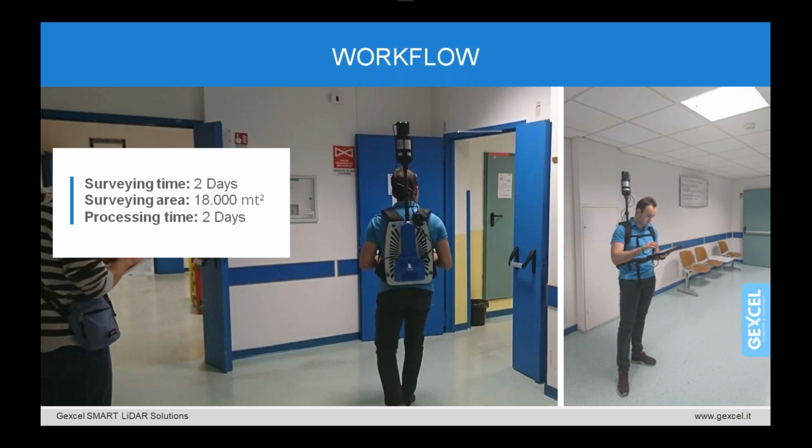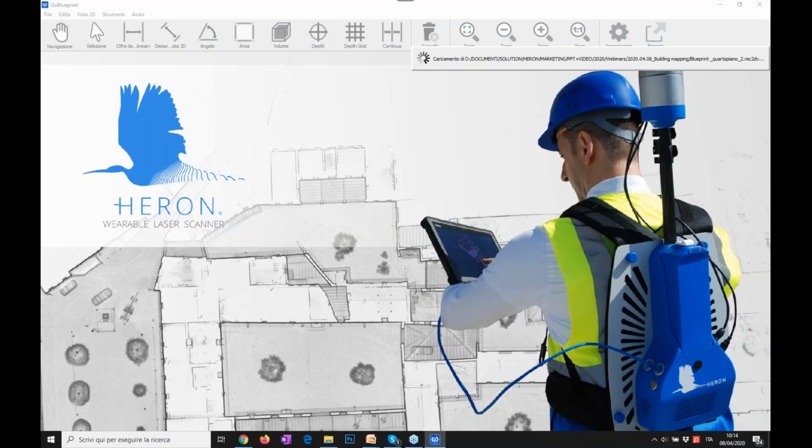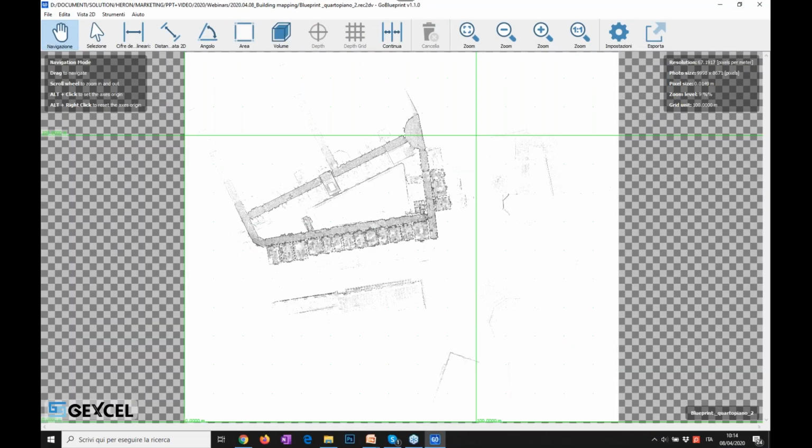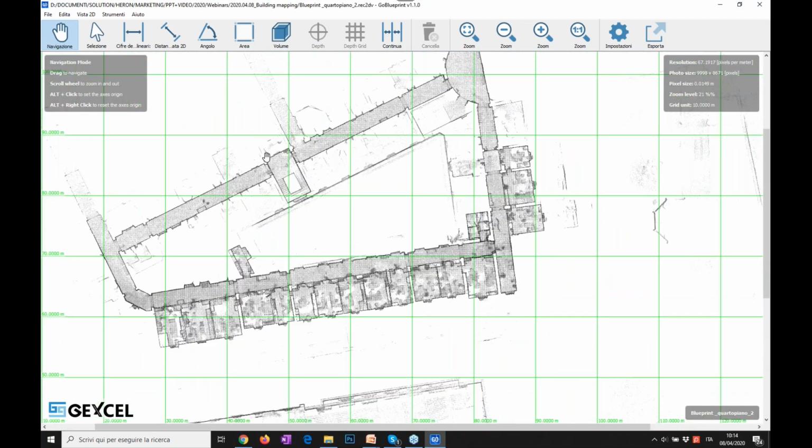Just to give you an idea, to obtain all the 2D plans and the virtual photographic tour, it took 2 days globally. Let me quickly show some of these 2D plan results, and let me open the Go Blueprint viewer. Here we are. These are the blueprints, so 2D X-ray orthophotos extracted from the HERON clouds.